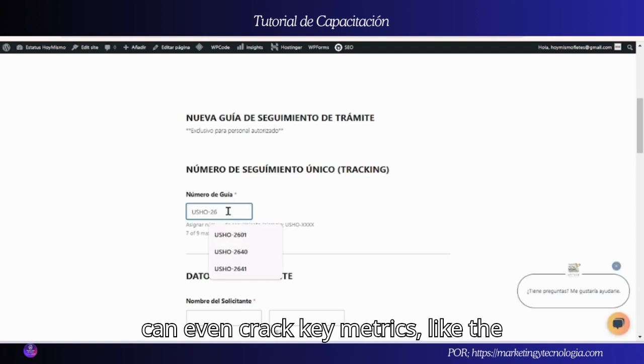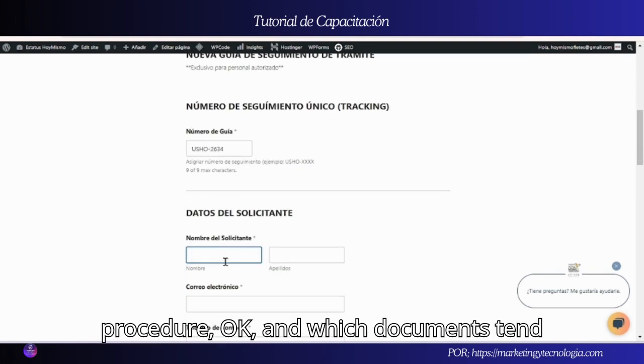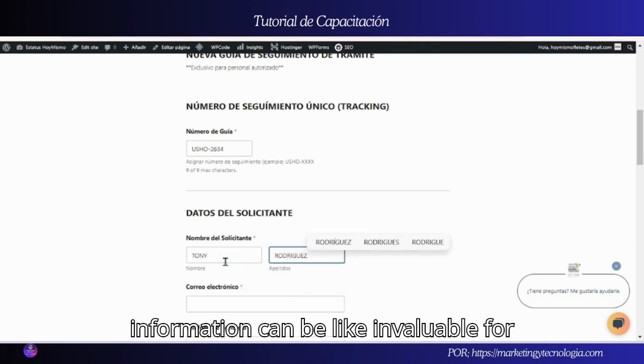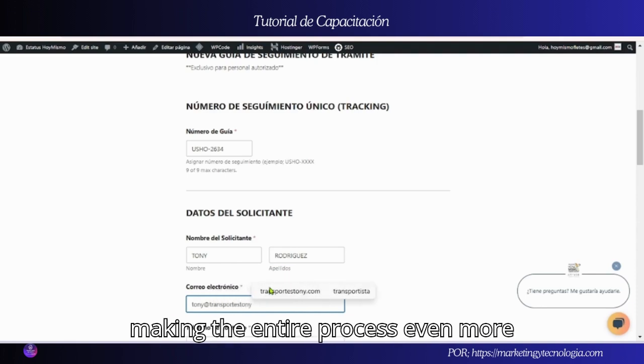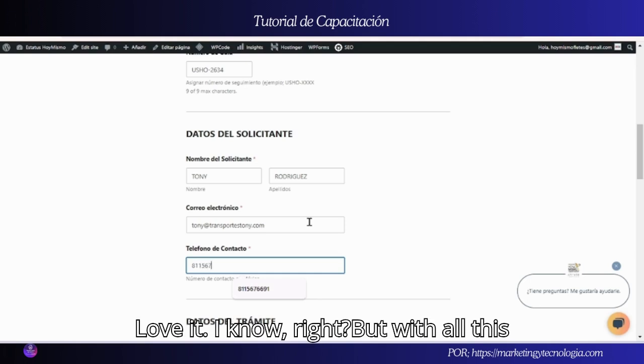And they can even track key metrics like the average processing time for each procedure and which documents tend to get rejected most often. This kind of information can be invaluable for optimizing their workflow. Right. And making the entire process even more efficient. Data-driven decision-making. Love it. I know, right?